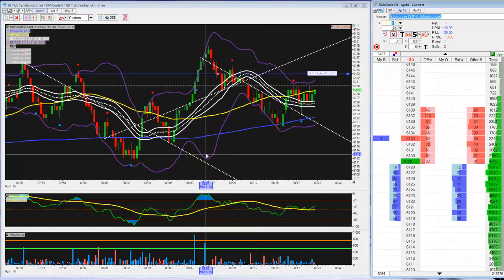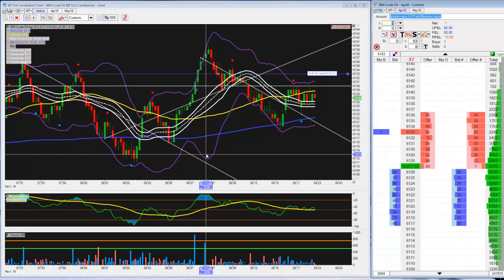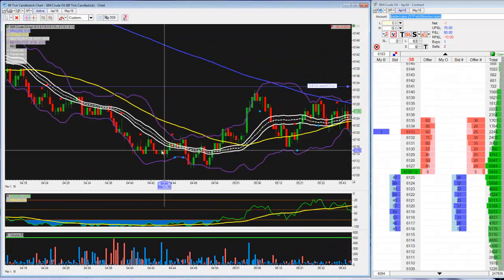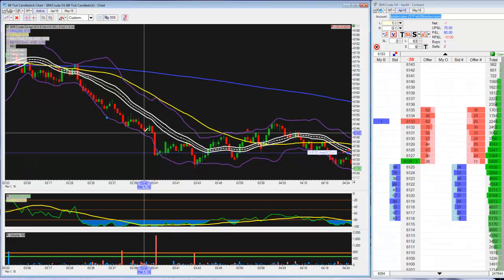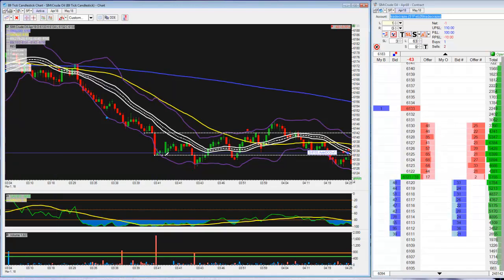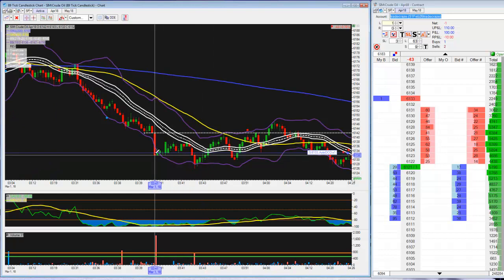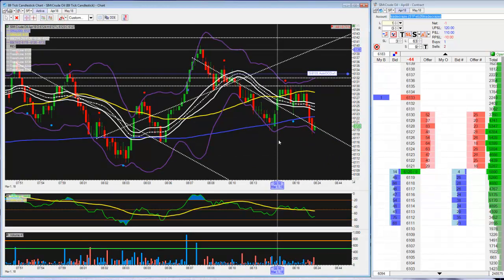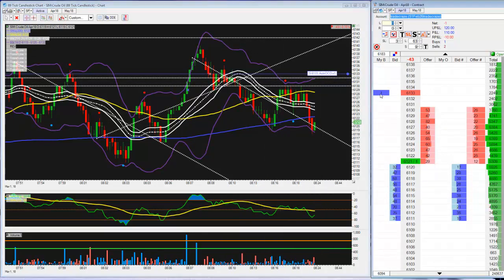This breaks this out. We'll have to wait for a high volume bar. Marking the highest volume bar, the trend line. Keep track of that. So it gives us the ability to at least lock in 31.